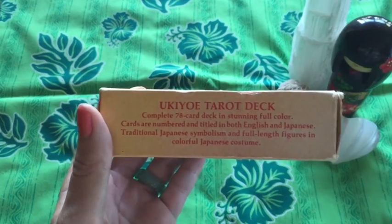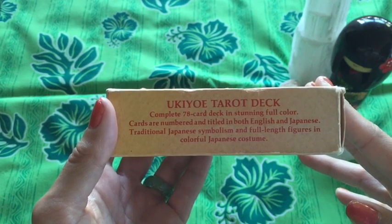I don't mind the worn look of a loved deck, and so this has definitely been loved. So here we have the side of the box, and the box has protected the cards rather well.